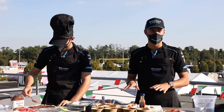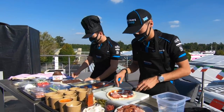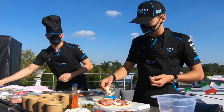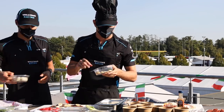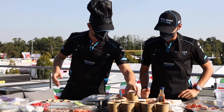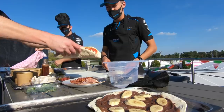We're going for very different concepts here. Bit of ham, salami, slap that on there. A bit of extra cheese. Okay, I'm done with the Nutella, finally. Sprinkle that on top. I'm gonna take all the banana, make sure George has none. I'm gonna be honest, there's a lot of other sweet things I could put on my dessert pizza. I got pineapple, we got gummies, we got popcorn, but you can never go wrong with just Nutella and banana, so pizza number one done.